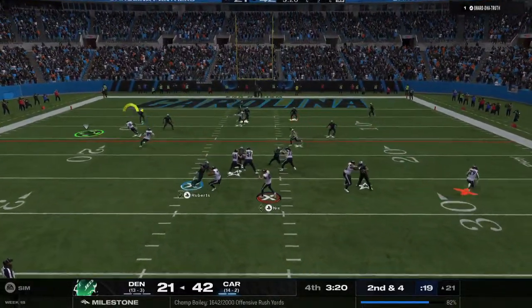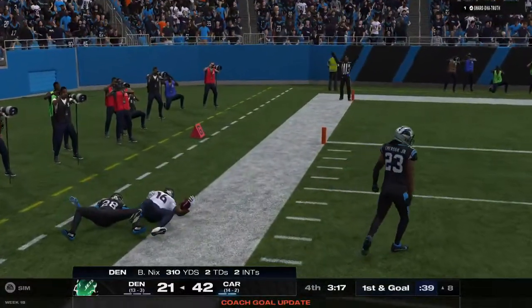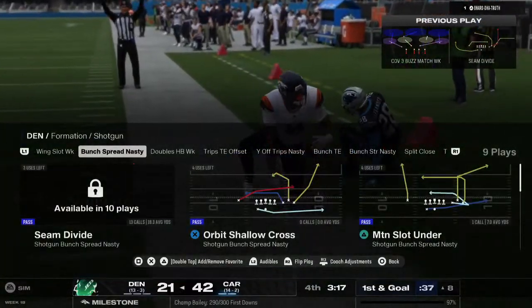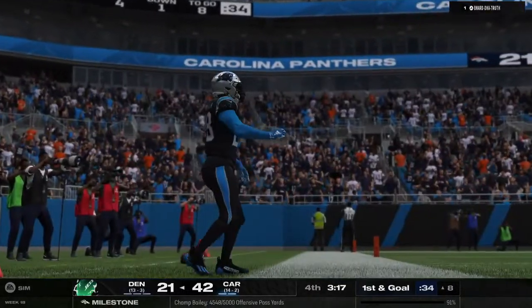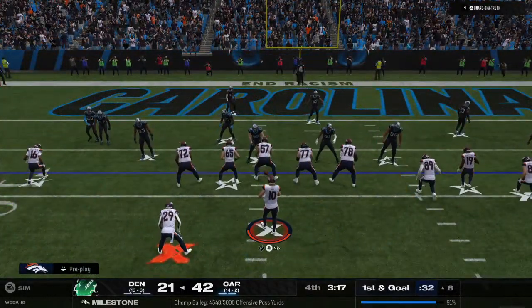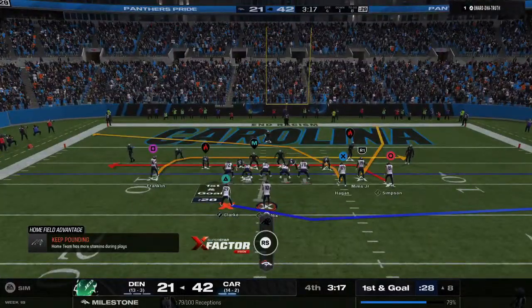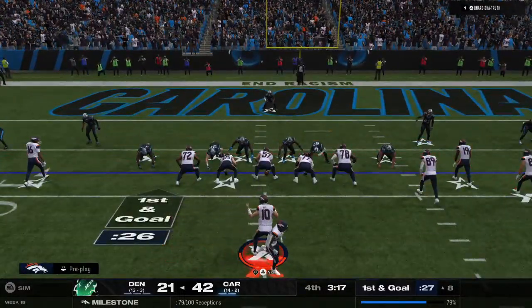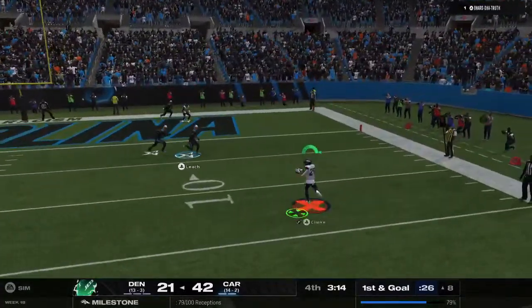Out of the gun, it's Nix. This finds Franklin. That's a gain of 13, and it sets him up with 1st and goal. Kid, I can't tell you how good that is. Anticipating the outcut, having the ball on the way before the receiver's head even turns, he puts it on him so that receiver can easily get out of bounds for the nice gain. 1st down from the red zone.